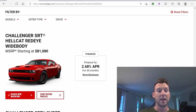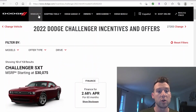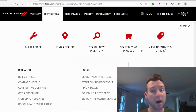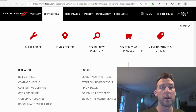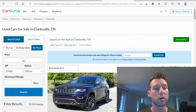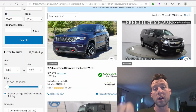Okay, so in order to find these last few deals on 2021s, you're going to want to go to shopping tools, and believe me, you're going to want to stay on the Dodge website for this because of what I'm about to show you. Search new inventory. Now remember, there is cars.com, Auto Trader, and Car Gurus, and Car Gurus is great because it does tell you how long the car has been on the lot.